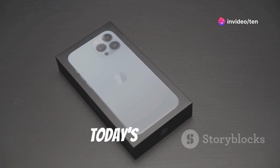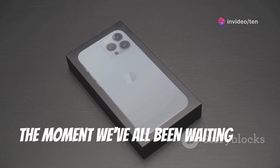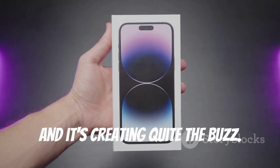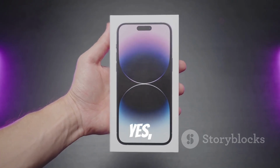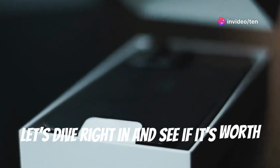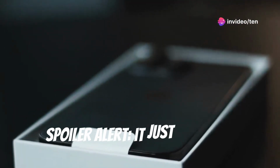All right, folks, today's the day. The moment we've all been waiting for. The iPhone 16 is finally here, and it's creating quite the buzz. And I've got my hands on it. Yes, the latest and greatest from Apple is right here. Let's dive right in and see if it's worth every penny. Spoiler alert, it just might be.